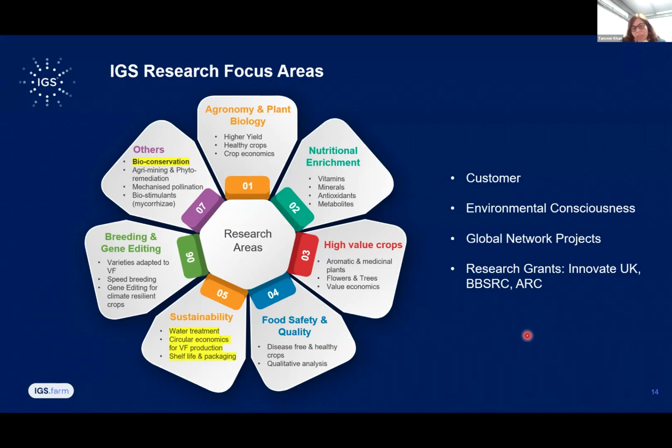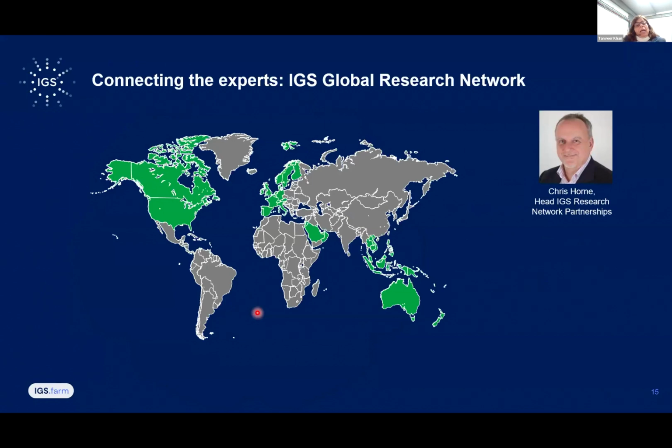We have global network projects in all these areas because we know that we cannot do everything on our own, and that's why we rely on academic and industrial partnerships. We have few grants that have been approved, like Innovate UK and BBSRC, and through which we would aim to achieve these highly ambitious goals for IGS. One interesting thing from our side is that we have an IGS Global Research Network, and my colleague Chris Horn, he heads this area, whereby we establish partnerships.